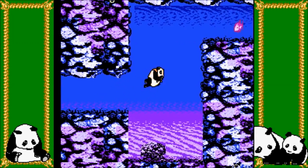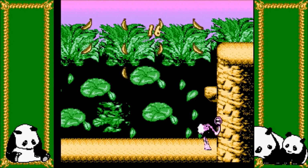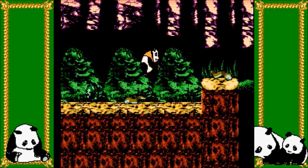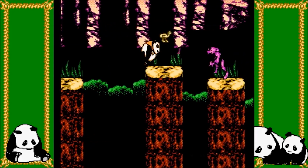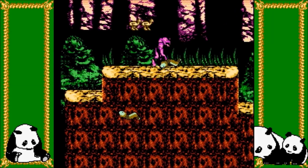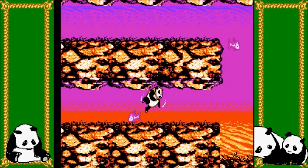But wait, there's more. These controls and brilliant graphics are nothing compared to the wonderful soundtrack. Everyone who has played this game can agree that the soundtrack is the best part of the game. A true gem, 10 out of 10 would recommend.